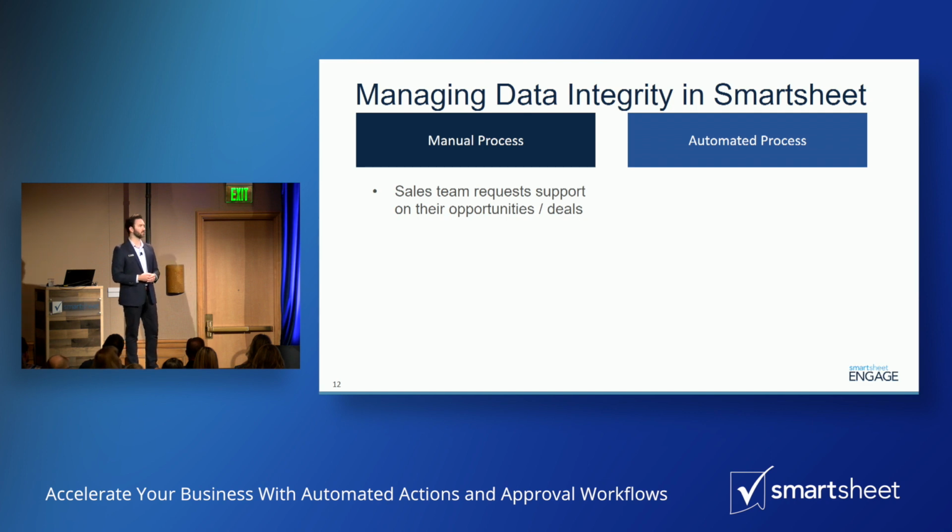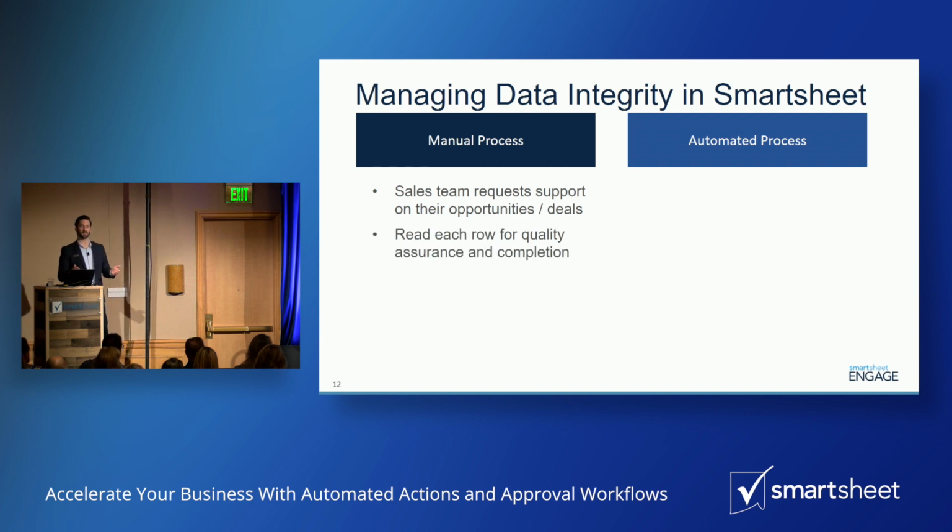And there's a number of different ways that we do that, but one of them is to manually just look at the information. So after a request comes in, my job is to actually read the row and make sure that all the information is relevant, it's correct, and it's been filled out to completion. 150 sales reps, hundreds of opportunities. As you can imagine, the data is inaccurate fairly often.